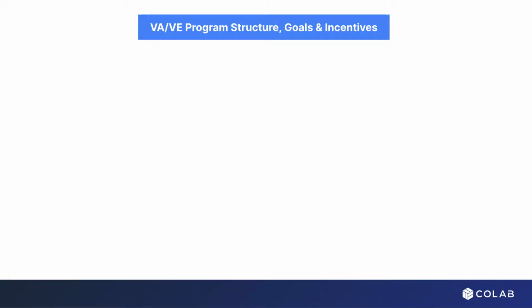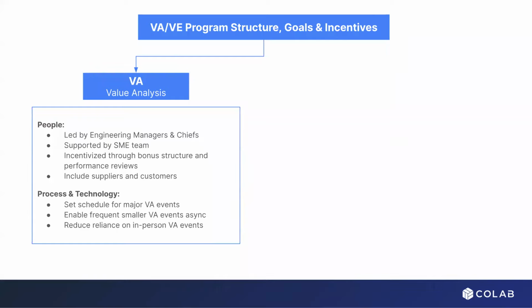So when you take that and break it into the value analysis component, when you look at it from a people perspective, you've got your engineering managers and chiefs leading. You've got them supported by a subject matter expert team and the folks in procurement and supply chain. Ideally, they're incentivized through compensation, if not at least performance reviews. And they need to find smart ways to leverage their suppliers and customers as well to generate those ideas. From a process and technology perspective, there's a combination of live VA events or workshops, more frequent VA reviews, which we'll talk about later in the presentation, and then also trying to reduce the dependency on being in person, because then you're really bottlenecking how much you can do in terms of idea generation.